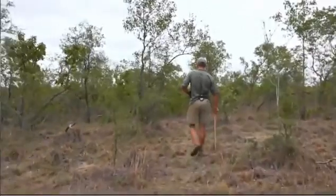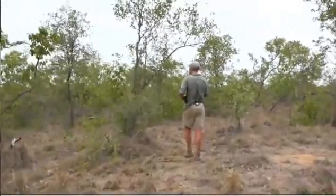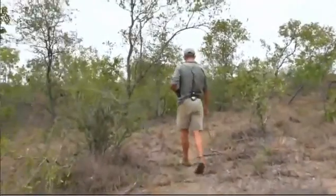I don't think I've walked through this particular area before. The main hyena den is down there.